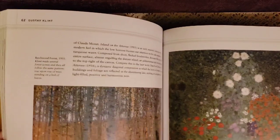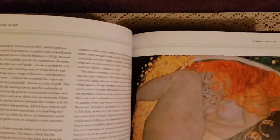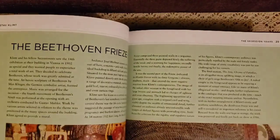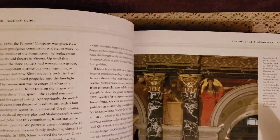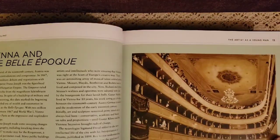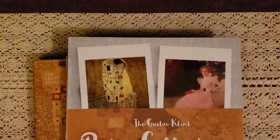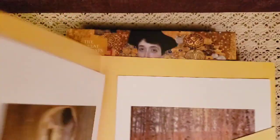Some may not be what I would like them to see, but others are absolutely beautiful, like that one I just passed very quickly. Some of these I will not show to my children. Other ones I will, because they're beautiful. And then in here, this is the poster collection, and absolutely gorgeous pictures.